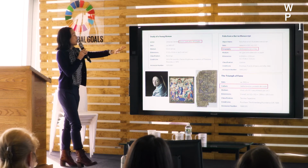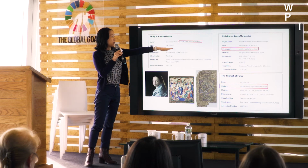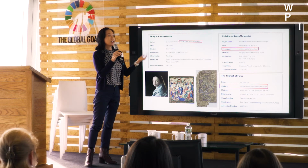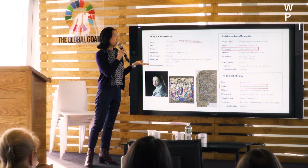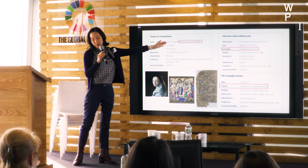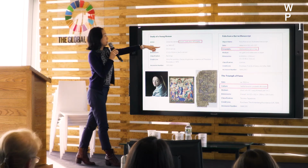Whereas a department like Islamic, this is a folio from a Quran, they enter that information in our geography field. Geography includes everything from continent to locus. It could be excavation, find spot. But because Islamic art has very few known artists, they rely on the geography field.